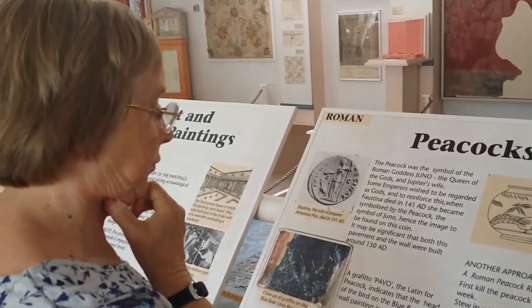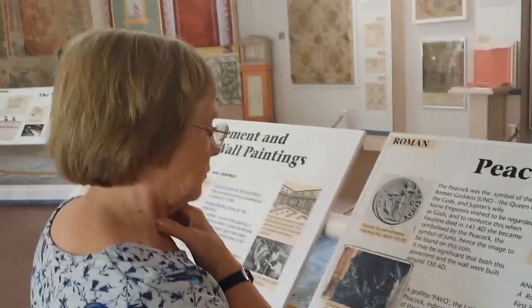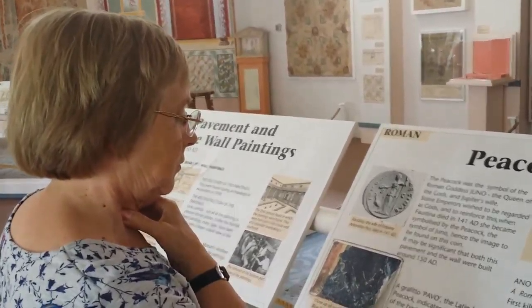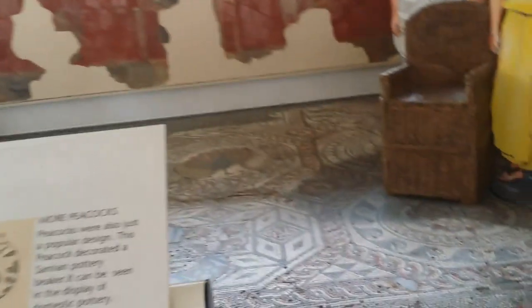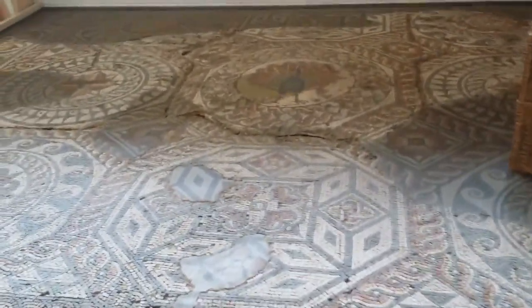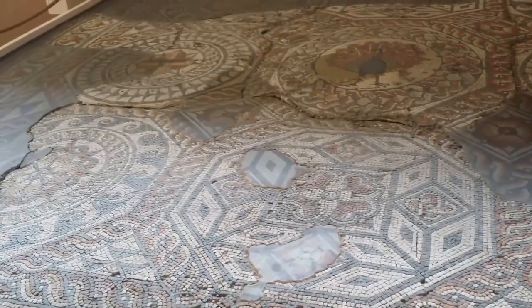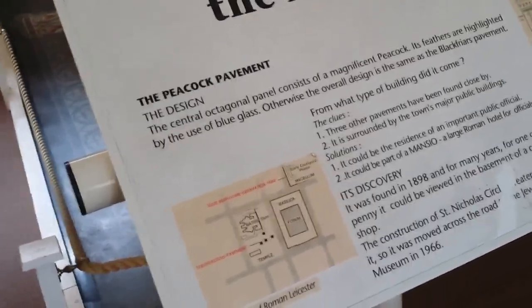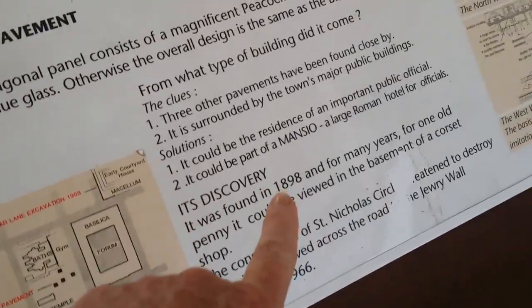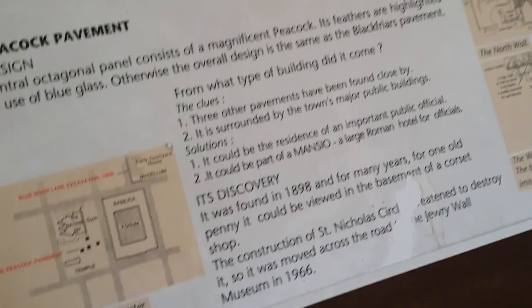So Helen used to go walk around the Holiday Inn area, and then she used to see the window, and it had this Roman mosaic in the basement. And it says here, the Peacock pavement and the Boar Lane wall paintings were available for viewing from 1898. You could go and pay a penny to see it under the corset shop. They used to be able to see it for a small fee.